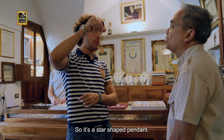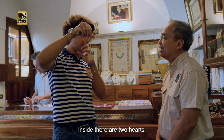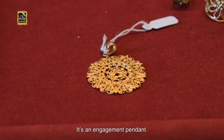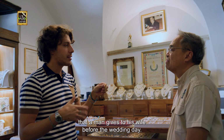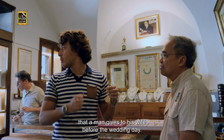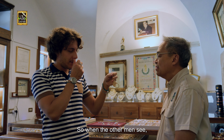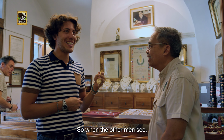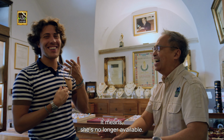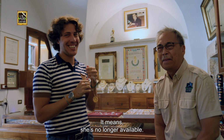So it's a star-shaped pendant, and inside there are two hearts, so it's for love. It's an engagement pendant that the man gives to his wife before the wedding day. So when the other man finishes, the woman, so it's okay, it's not free.